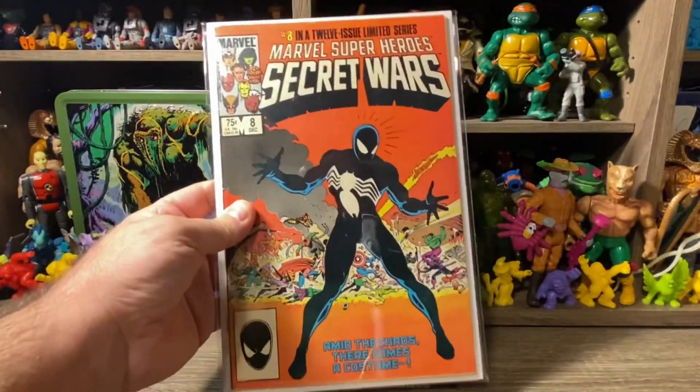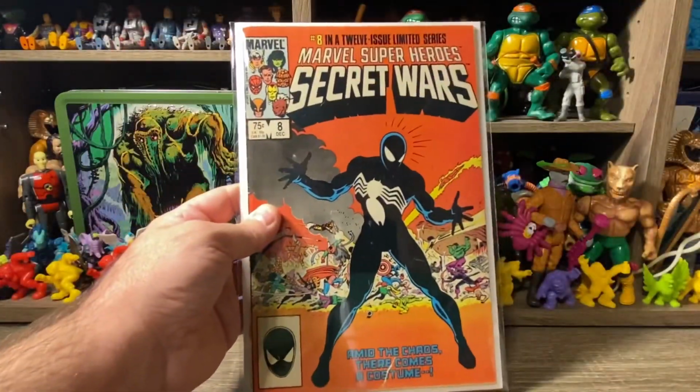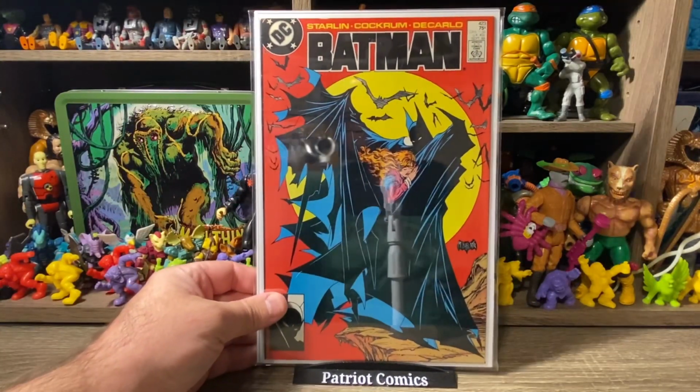So let me know down in the comments. You think $30 for this book with some rips on the cover is a good deal? I thought it was. And last but not least, I picked up a book I've been wanting for so long.